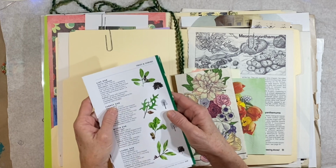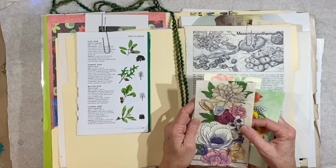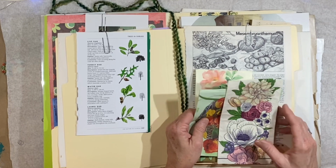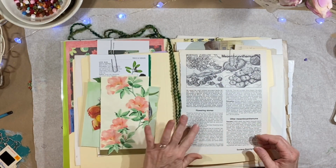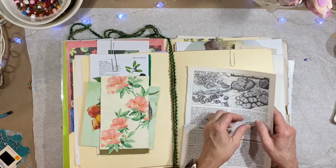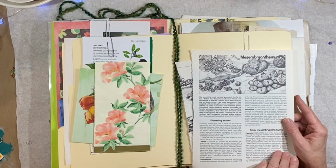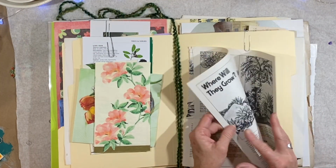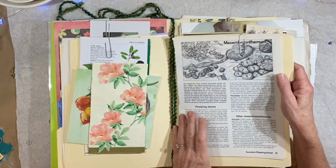Even when pages are a little bit glossy like this, I have enjoyed distressing them and staining them, and it kind of takes it down, it dulls it a little bit. There are 3 napkins here in the center. And then we have a couple of sheets of paper from a book about succulents. And this paper is matte, really pretty. Thought that would be pretty in a junk journal.